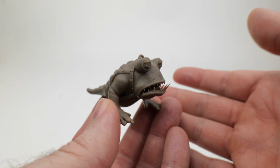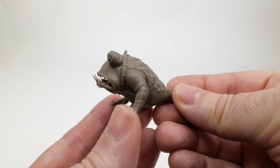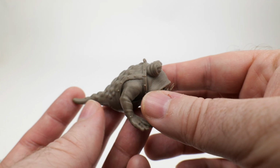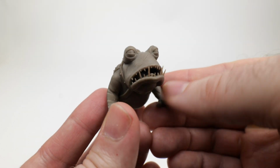I just realized when I finished up that earlier segment that I had forgotten to include this guy. This is Bubo, who is also from Jabba's palace, kind of sits next to the throne. He's a frog dog, so-called, but a very, very good sculpt.